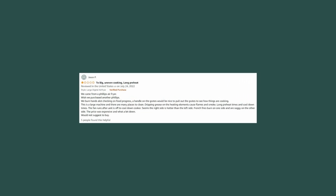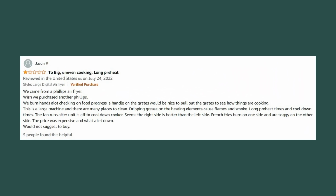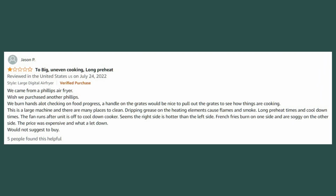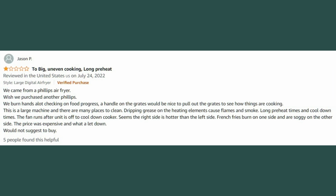We came from a Philips air fryer. Wish we purchased another Philips. We burn our hands a lot checking on food progress. A handle on the grates would be nice to pull out the grates to see how things are cooking. This is a large machine and there are many places to clean. Dripping grease on the heating elements causes flames and smoke.